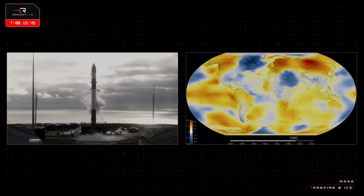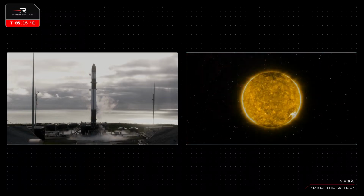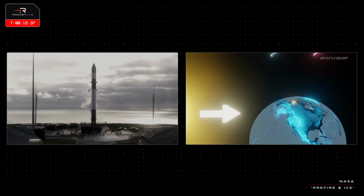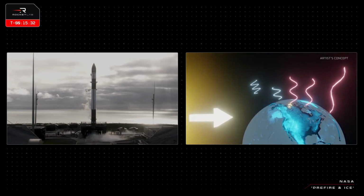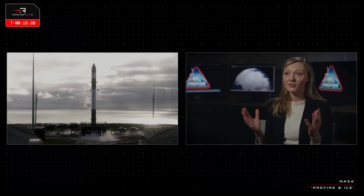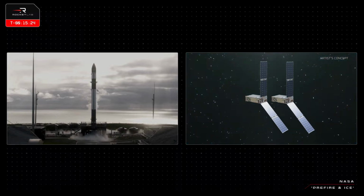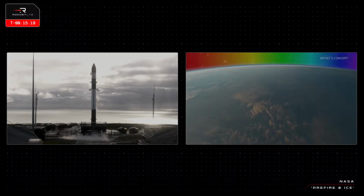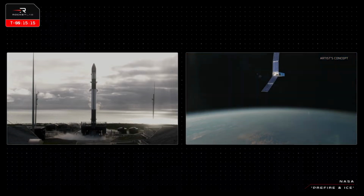So Earth's temperature is set by a balance between the amount of energy the Earth receives from the sun and the amount of energy that it emits back to space. Most of the energy that is radiated to space from our polar regions is far infrared energy, and we have no modern satellite observations of this incredibly important energy spectrum. PREFIRE will be deploying 2 CubeSats. Over the course of a year, they're going to be measuring the far infrared energy for the very first time that is leaving the top of our atmosphere.